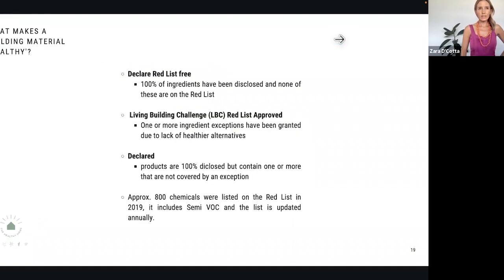Trying to make sense of ingredients labels and trying to come to conclusions on a product, I'll admit, can be really difficult, because the information that we need to assess a material more often than not isn't listed on safety data sheets. So, Declare Red List Free labels: 100% of the ingredients in those products have been disclosed.